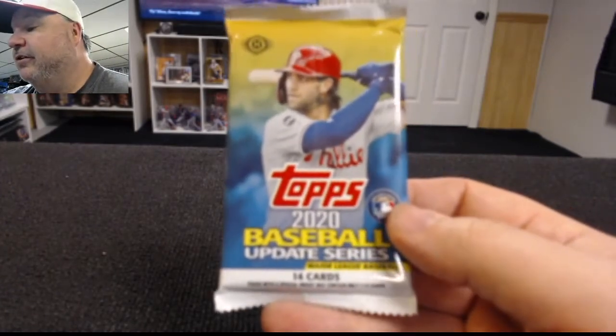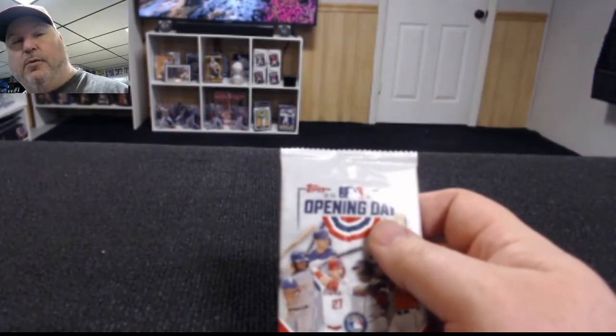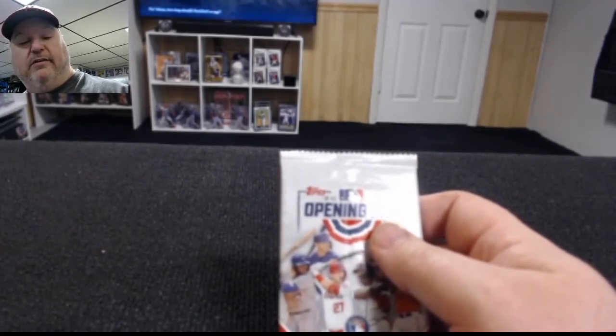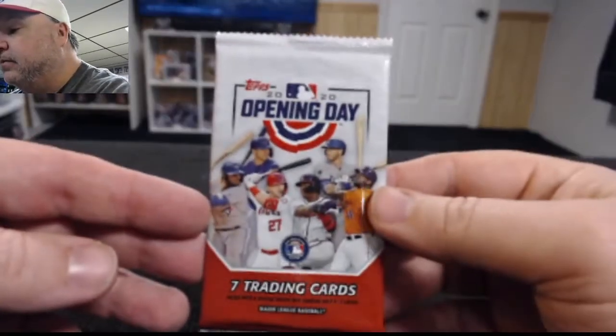And then Topps 2020 Baseball Update, and it is a premium card. I can't remember which short print it is. I almost want to say it's the Father's Day, which, man, that card is stupidly priced. The Mother's Day I got at a pretty good deal, but Father's Day is just dumb. 2020 Opening Day. We'll start with that one.